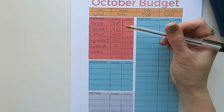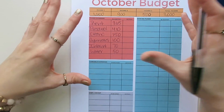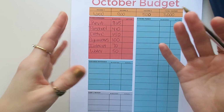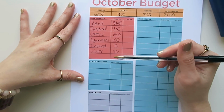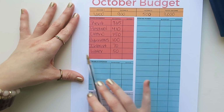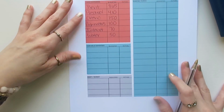I do need to go ahead and track all of those just to make sure nothing is coming out that I am not expecting. I do only have a few of those kinds of things that come out. But I'm just mentioning in case you want to go ahead and write down Netflix or Hulu or any of those expenses you might pay for. Those would be considered fixed expenses.